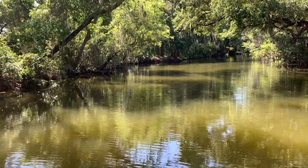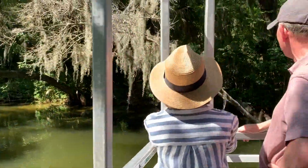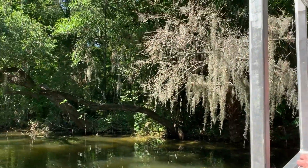Now we've got an anhinga on the branch right here. See with his wings spread? That's the female. Now the female has the brown feathers from the neck up. The male is all black. But the reason that bird is sitting there like that with his wings spread is he's drying himself off.